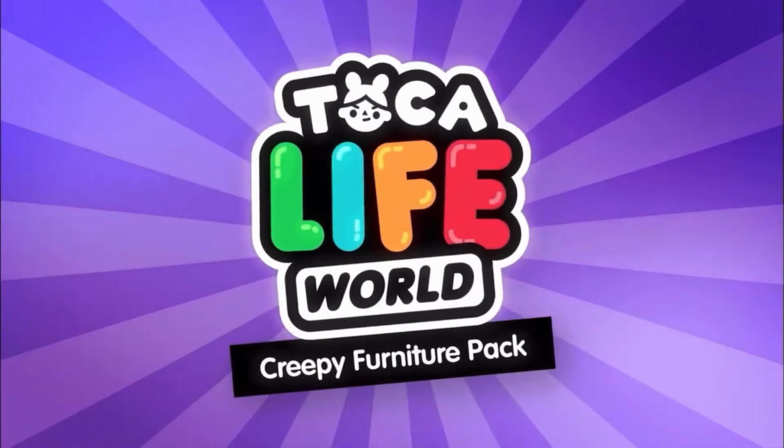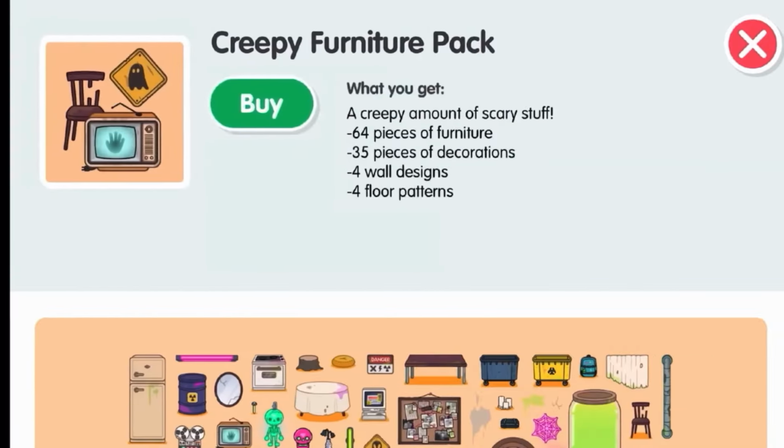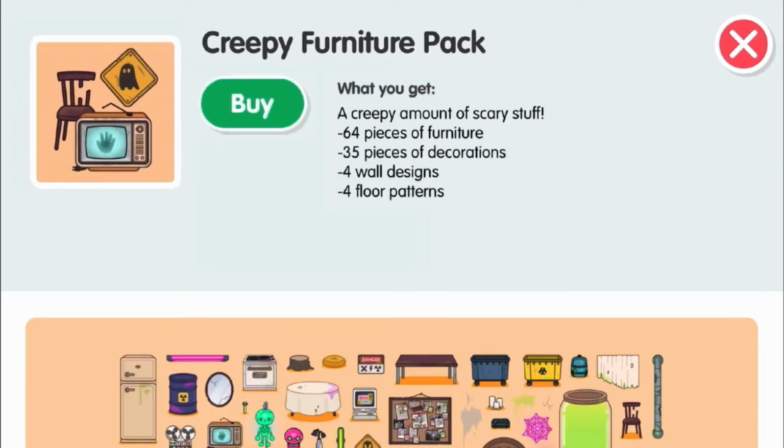My goodness, we have a lot of spooky unpacking to do right here. So first of all, if we go right here, we can see the new creepy furniture pack. It will be in the Toca shop. This is going to be so amazing. We have 64 pieces of furniture, 35 pieces of decorations. We have 4 new wall designs and 4 new floor patterns. This is so cool. A creepy amount of scary stuff.